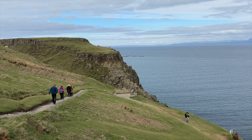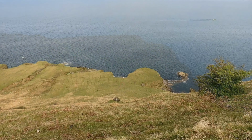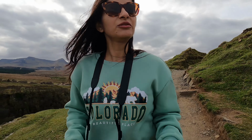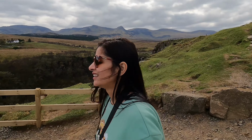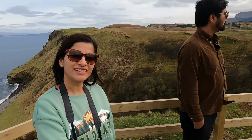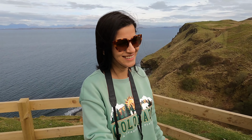So I think up to the place where we're comfortable we're gonna go. So let's go. So this is one of the viewpoints about which Nitin was super excited. And I think we have reached there and it looks out of the world. I think Scotland is a mixture of Hawaii and Alaska.